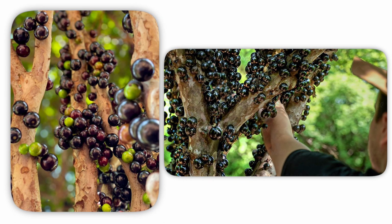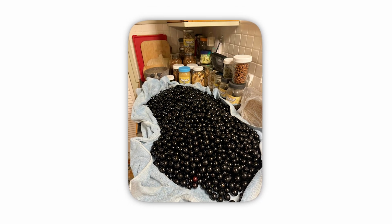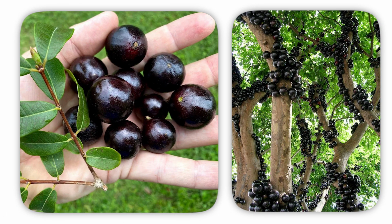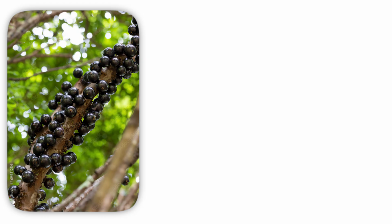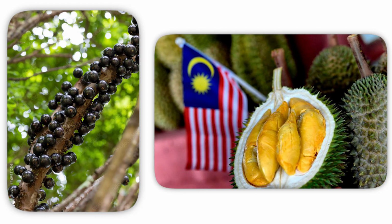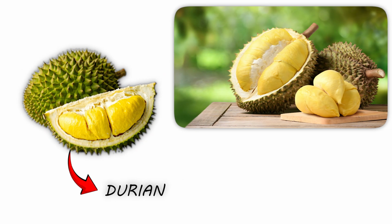Here's the catch. Jabuticaba doesn't last. Once it's picked, it starts fermenting almost immediately, so you've got a few days at most before it turns. That's part of why you rarely see it outside Brazil. It just doesn't travel. We've covered a fruit that grows in the wrong place. Coming up is one whose whole reputation is built on smell alone, and it's about to get a lot weirder from here. Durian. Durian doesn't ease you into anything.